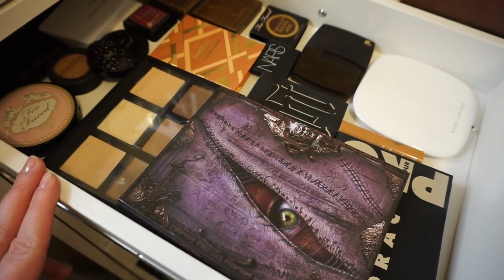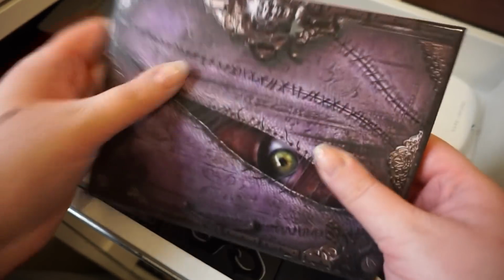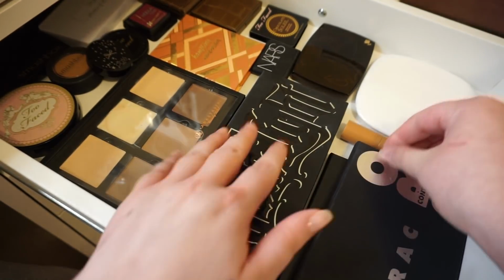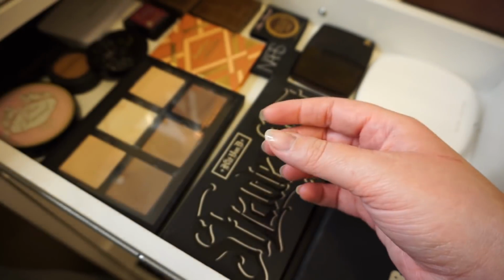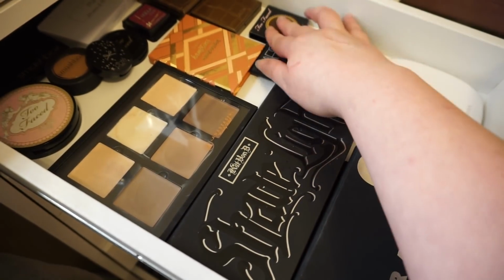Alright, so now we're in my drawer with contour and bronzers. I'm definitely keeping this baby. So I've got some commonly used palettes up here. I'm definitely going to get rid of this liquid Do the Hula. Not for me. Keeping my cream contour. Love my Marc Jacobs.